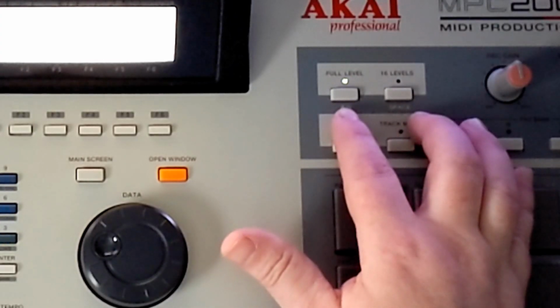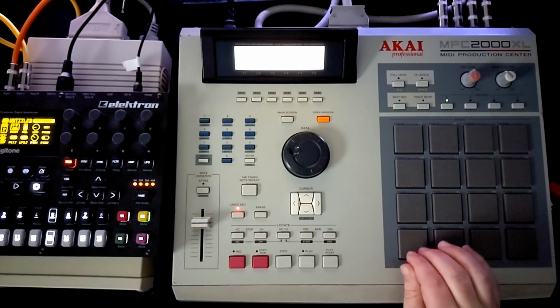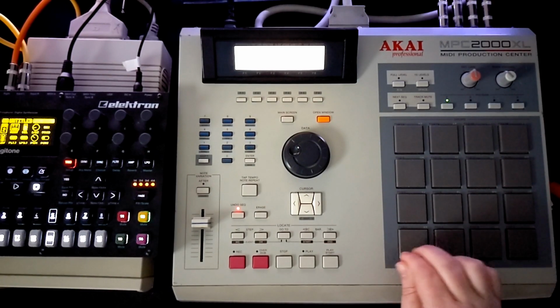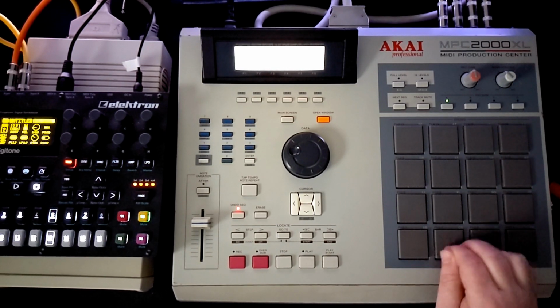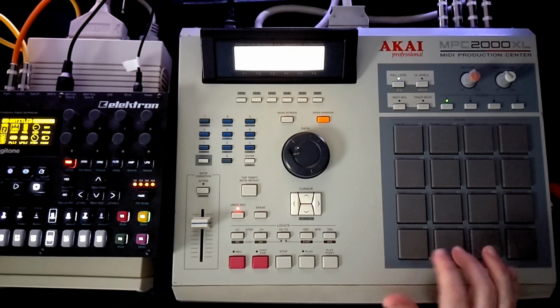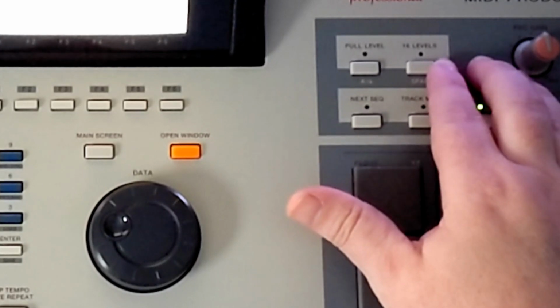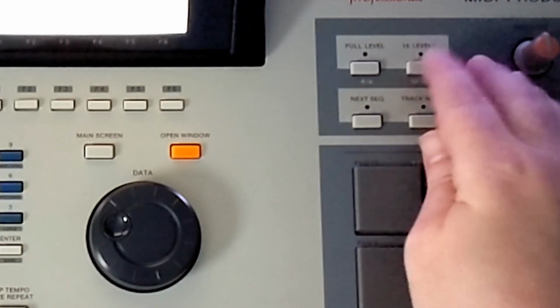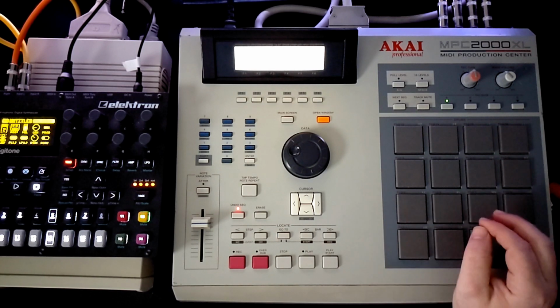Over here, here's your full level, so you can adjust the velocity of your pads. So I got, that's with the full level turned off. Turn it back on. See, it just stays the same the whole time. This is also where you've got your 16 level button. So I can turn that on, and I can use 16 level for velocity.